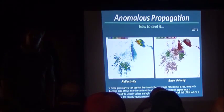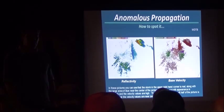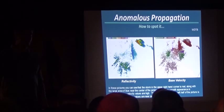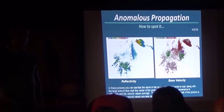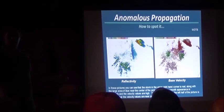Okay, another limitation with radar, anomalous propagation. Don't be afraid of those big words. All that means basically is false echoes. And a lot of times, what you're looking at there on the left picture in reflectivity, some of those echoes are real. That's a real thunderstorm to the northeast of the radar. But all this stuff down here is just false returns.